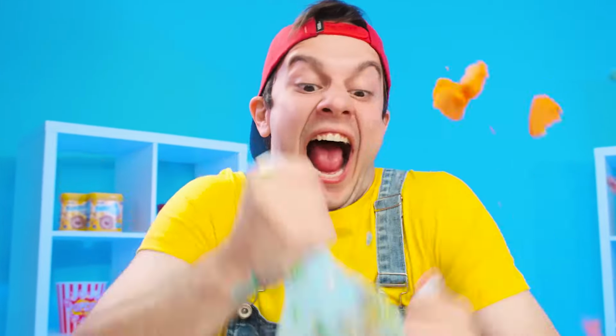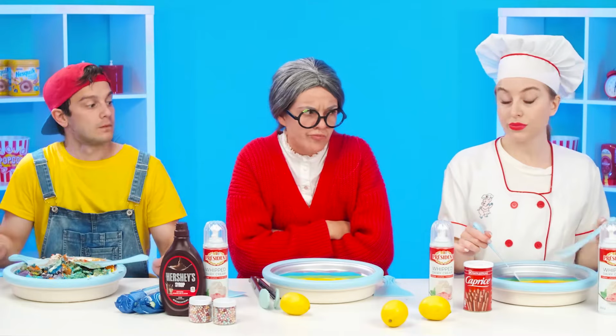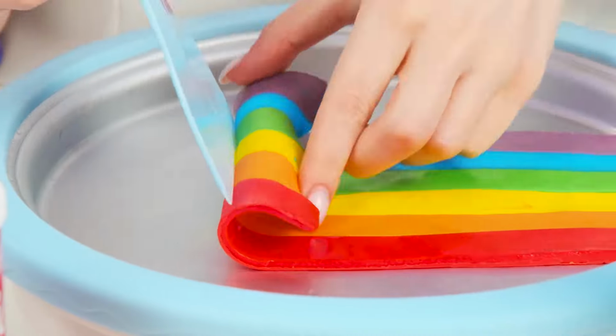Easy as pie. I like chopping ice cream. Watch your knives, young men, and don't throw food around the kitchen. Got carried away. Sorry, Grandma. That's what happens when amateurs get to work.